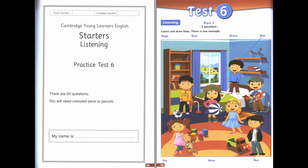And this is Ben. He's next to a toy lorry. Okay, I can see him now. Ben has got lots of hats. Yes, he's wearing a brown hat in the photo.